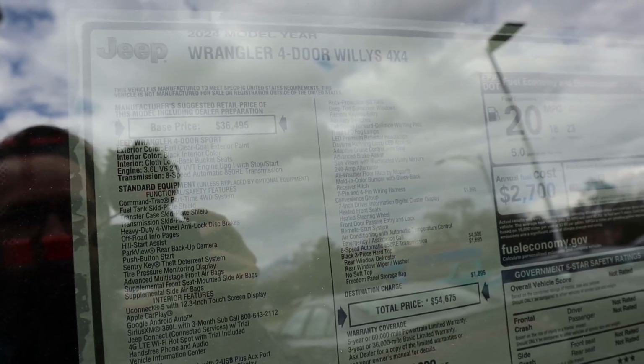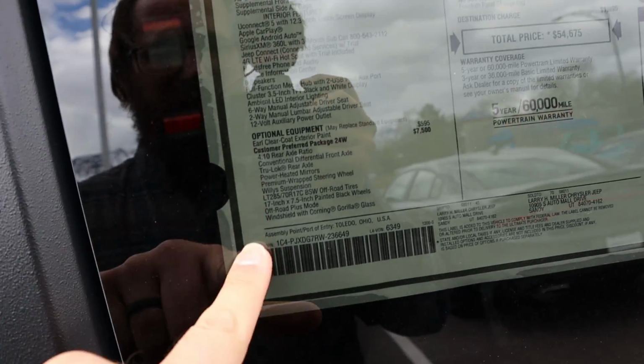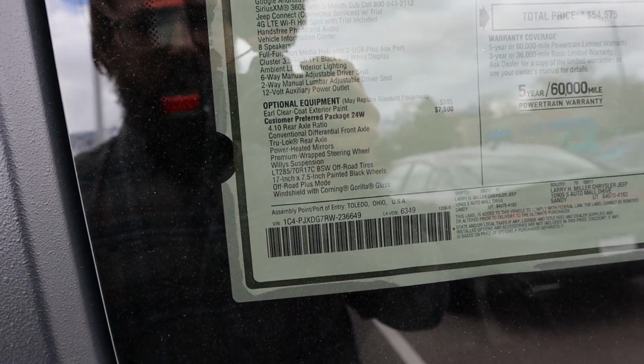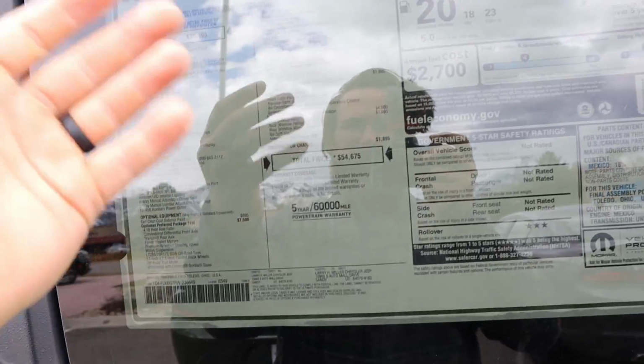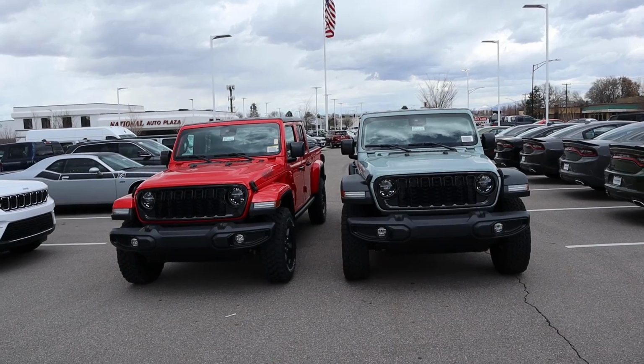So here's the window sticker for the Wrangler. You guys can see the total MSRP, so pretty close. Funny enough, they do have different tires standard as part of their Willys packages. This is interesting. $54,675.